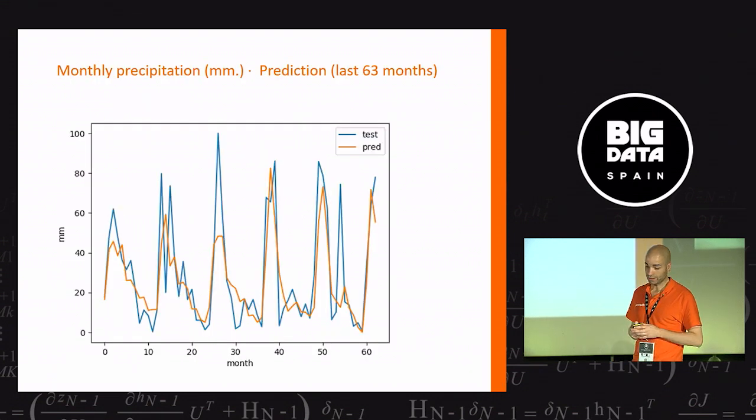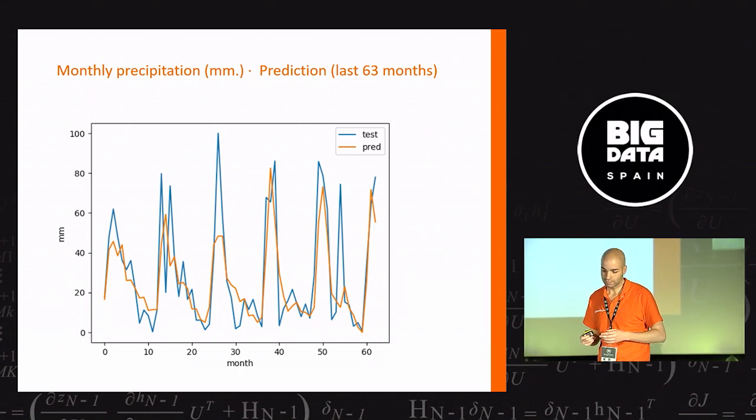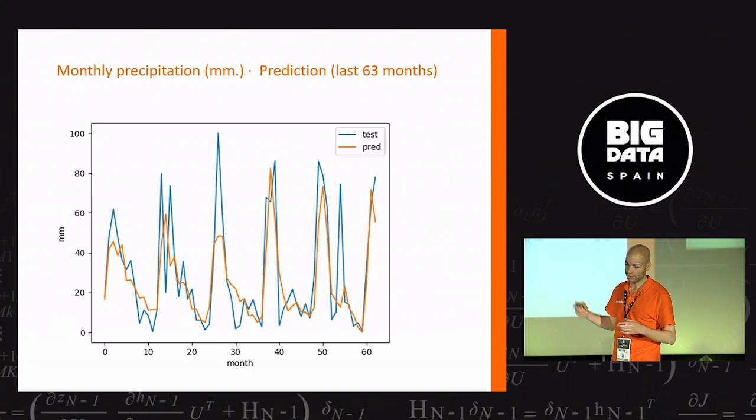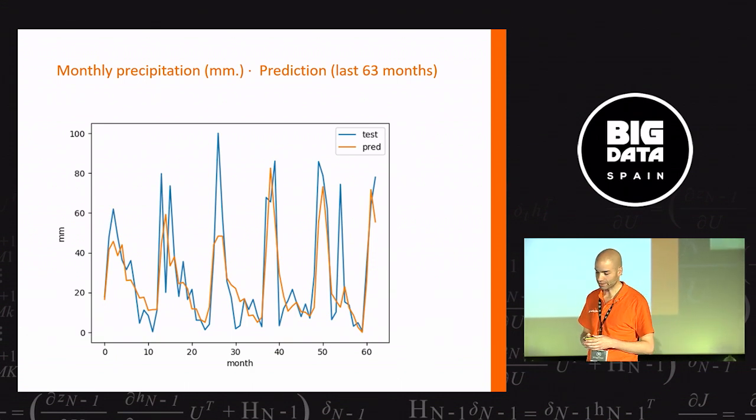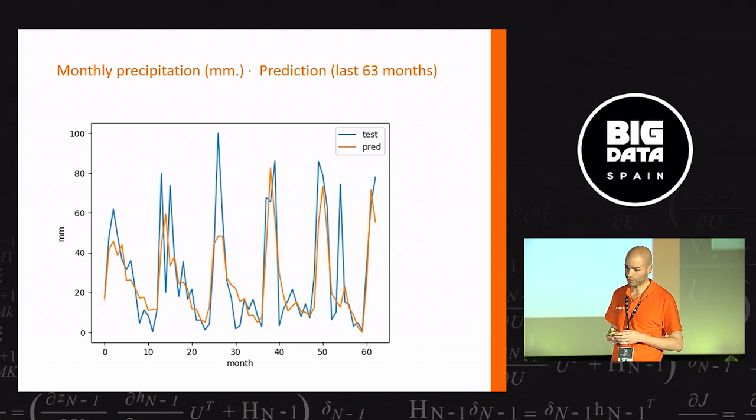Well, here we have the prediction of the last 15% of the data, the last 73 months. In blue we can see the test data, and in orange, the prediction. We can see that more or less it captures how the time series behaves, but it could be improved if we had more data, etc. This was just an example to show the potential of LSTM with time series.